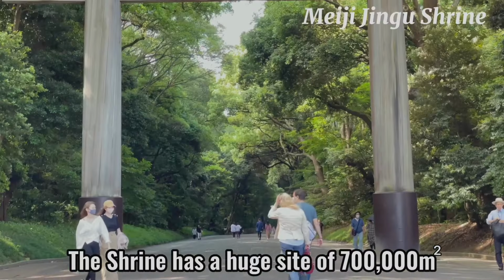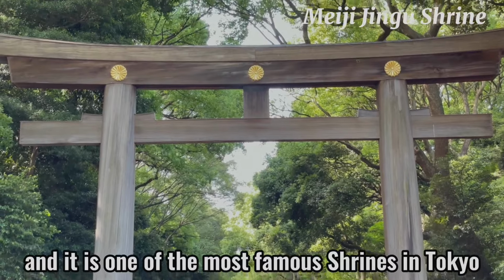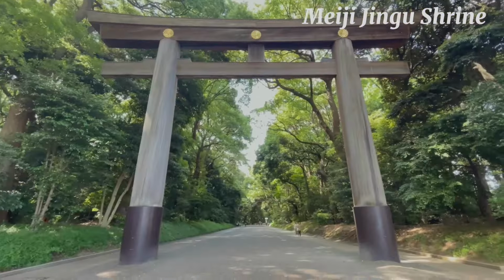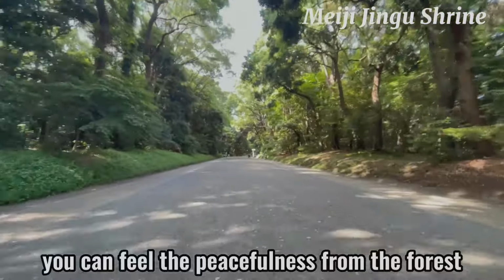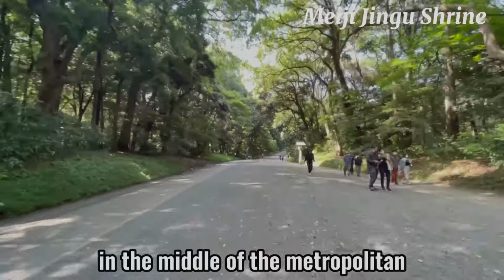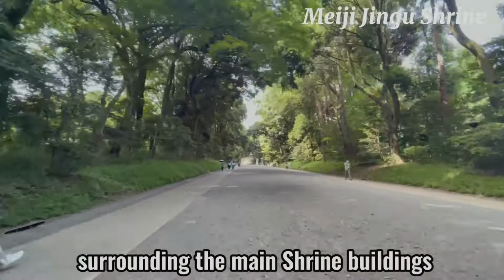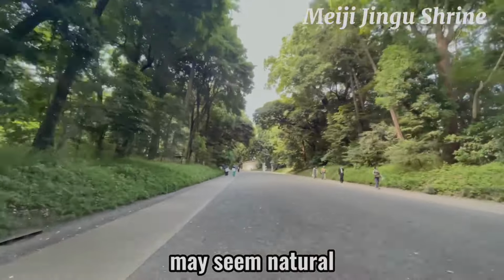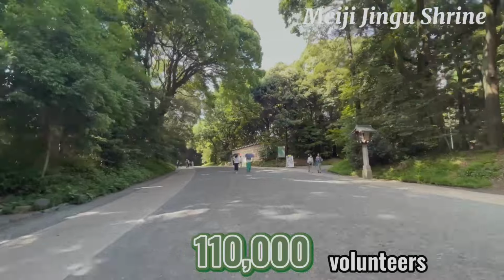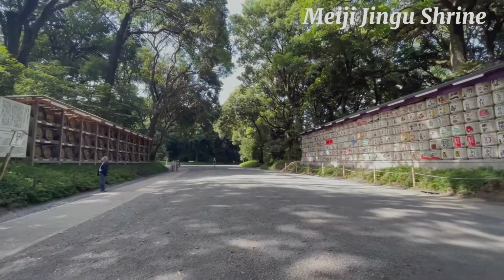The shrine has a huge site of 700,000 square meters, and it is one of the most famous shrines in Tokyo. Once you step in, you can feel the peacefulness from the forest that you will forget that you are actually in the middle of the metropolitan. The sacred forest surrounding the main shrine buildings may seem natural, but is actually man-made, planted by 110,000 volunteers in honor of the Emperor and Empress.